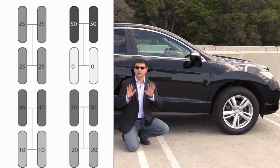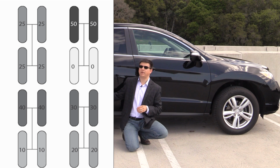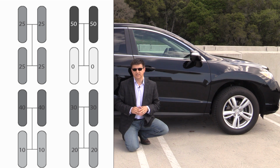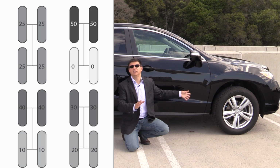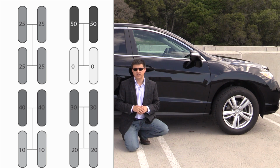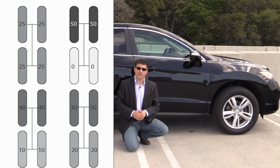Now, a lot of manufacturers will say, with asterisks, can send up to X amount of power to the rear wheel. It's more than 50%. That's under a very limited set of circumstances. So basically, if your front wheels had absolutely no traction and the rear wheels had traction, then maybe you could send more power to the rear. But on dry pavement or even on wet pavement where traction is not an issue, 50-50 is all you're going to get out of those systems.